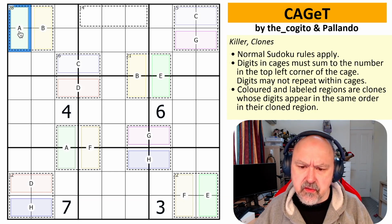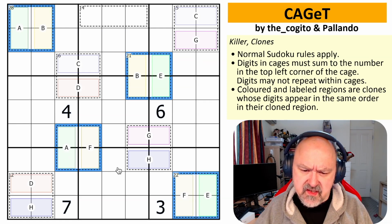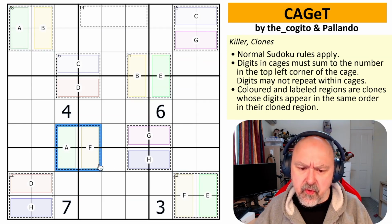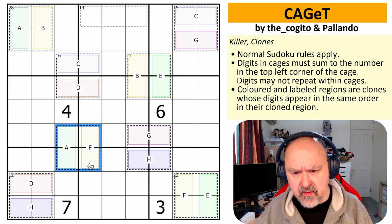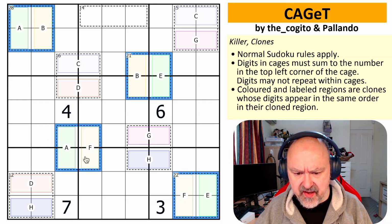Okay, so what we have here is these 4 cages contain... Oh, I'm going to be able to figure out what that is, aren't I? Because this is A plus B, this is B plus E, this is F plus E, and this is A plus F. So what we've got here is 2A, 2B, 2E, and 2F.